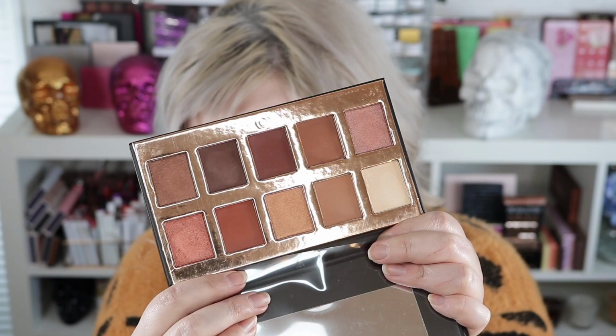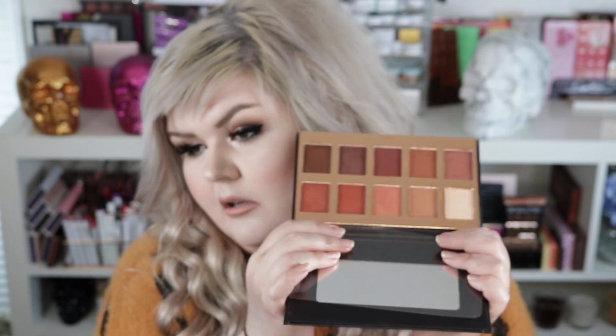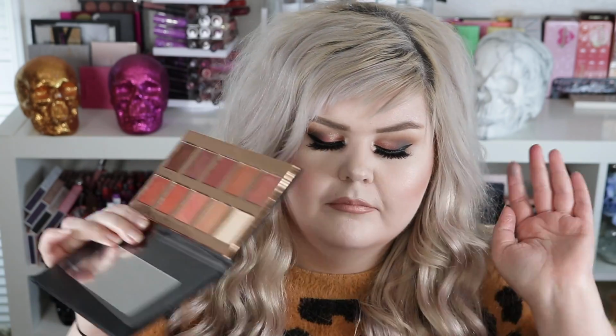I'm sorry, at least this is a little easier because I'm just deciding this one. I don't think I've worn it, so I'm gonna give it to a friend or donate it because I think it's only been swatched. Oh, this is beautiful though. I'm gonna give this a good home. You're beautiful. I love you. I'm gonna swatch one.